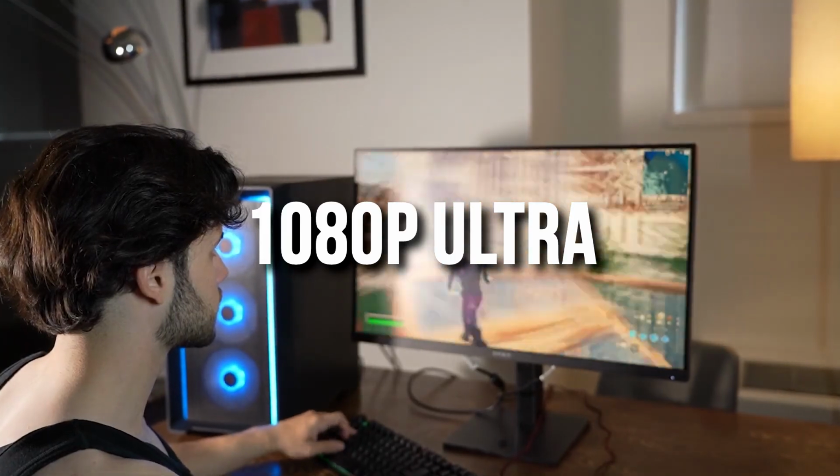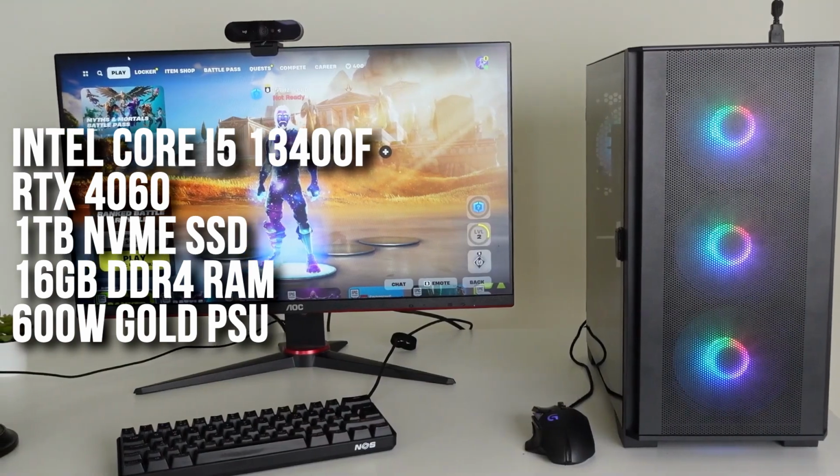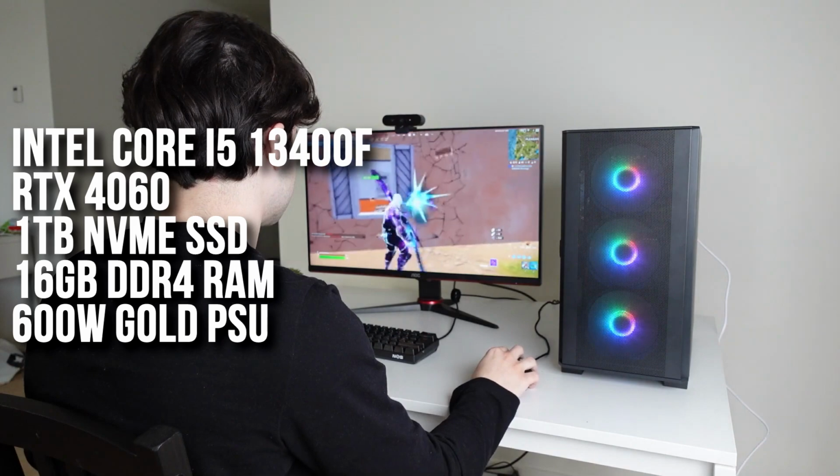This one is a 1080p Ultra or 1440p High gaming system, and you will be able to achieve high FPS at 1080p in both high demanding titles and esports shooters. Here you get the RTX 4060 graphics card alongside the i5-13400F CPU, a 1TB SSD and 16 gigs of RAM, which is the standard for gaming.